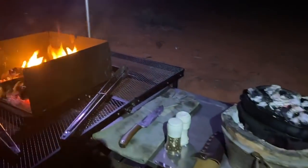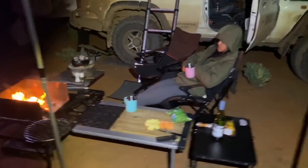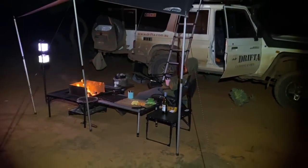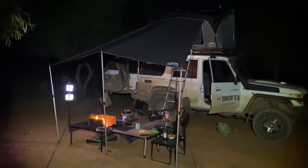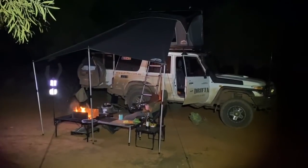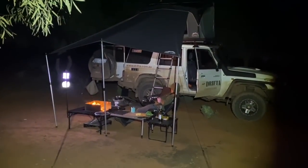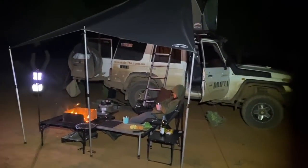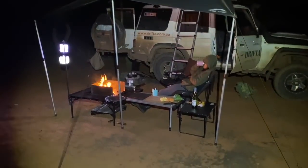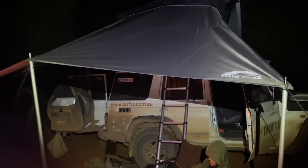Anyway, let's have a look at camp from out here. Yeah, just starting to spit a bit of rain, but better to put it up now than later, and storm clouds were coming. But as you can see, we've got shelter from the rain over the tent. We've got plenty of room for all our cooking. We've got a big setup: fire table, IGT, two chairs, two coffee tables. And look at that, the rain is just starting to come.